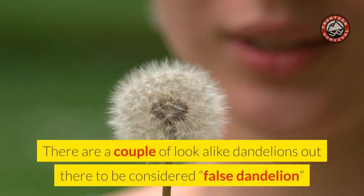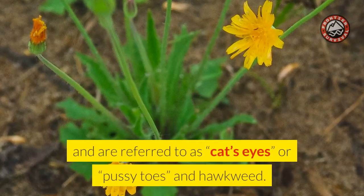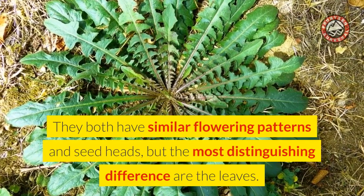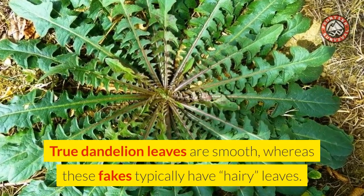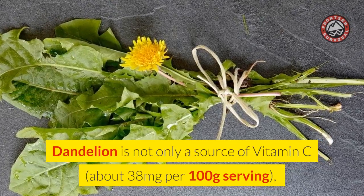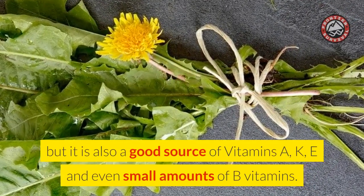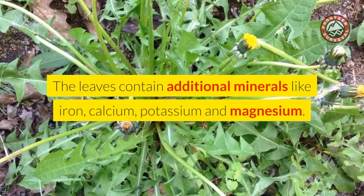There are a couple of look-alikes to be considered, false dandelions referred to as cat's ears or pussytoes, and hawkweed. They both have similar flowering patterns and seed heads, but the most distinguishing difference is the leaves. True dandelion leaves are smooth, whereas these fakes typically have hairy leaves. Dandelion is not only a source of vitamin C, about 38 mg per 100 grams serving, but it is also a good source of vitamins A, K, E and even small amounts of B vitamins. The leaves contain additional minerals like iron, calcium, potassium and magnesium.